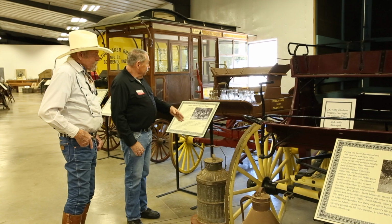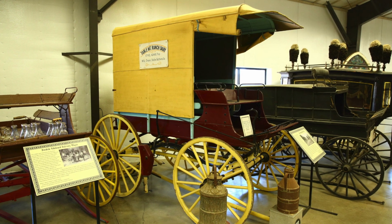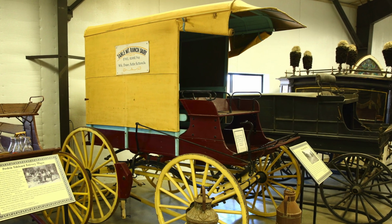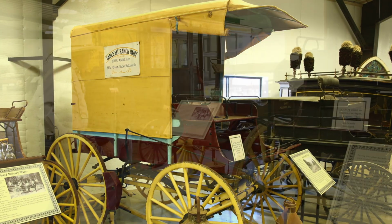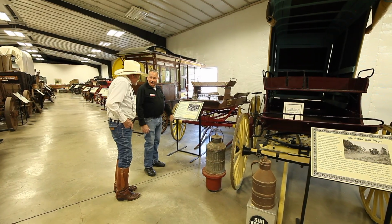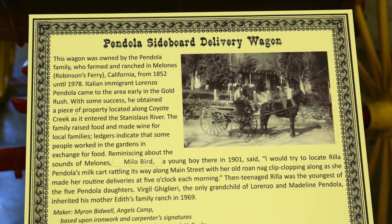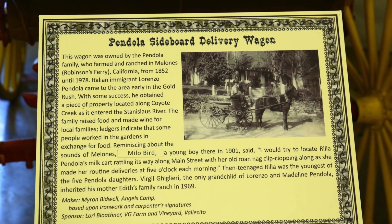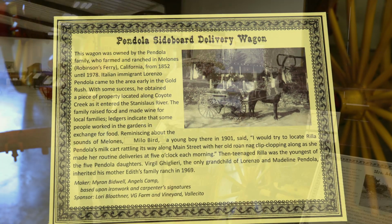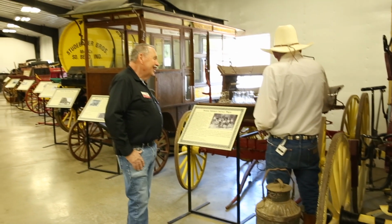But this one right here had belonged to the Pendola Ranch, so it's on loan here. What's neat in this photograph right here is this wagon, for crying out loud, and that's the Pendola Ranch. Of course, it's all underwater now. Oh, it is? Yeah, New Melones Reservoir. Good grief. But anyway, these springs were called mustache springs, and same on that wagon.